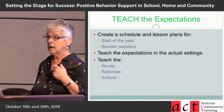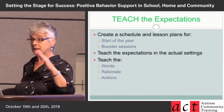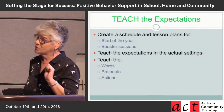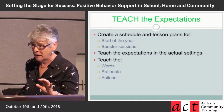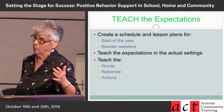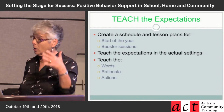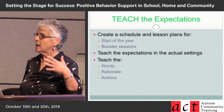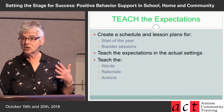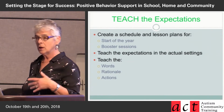We literally create a schedule of instruction and lesson plans for teaching the expectations by environment at the start of the year, and then probably in January after Christmas, because by that time everybody seems to have forgotten everything, probably again after spring break, because everybody forgot everything again, right? And maybe in between, if our data show that problem behavior is increasing at a rate that is unacceptable. So we want to teach the expectations in the actual settings. We want to teach the words. We want to teach the rationales. We want to teach the action.